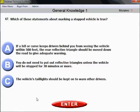Question number 67. Which of these statements about marking a stopped vehicle is true? Marking a stopped vehicle means you need to mark it. You need to put something out, like the three reflective triangles you have with you in your cab. You need to mark your vehicle, which is stopped, usually on the shoulder. And here again, the longest answer is the correct one.